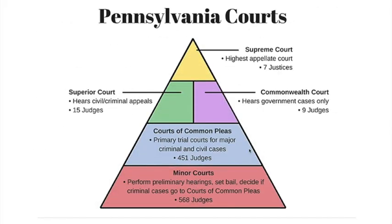Now, here's a chart which gives you a nice overview of the Pennsylvania state court system. You will notice that the Pennsylvania court system is very similar in structure to the U.S. court system. You will also notice that it is a pyramid shape type of structure, with the top being the Pennsylvania State Supreme Court.